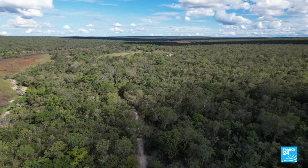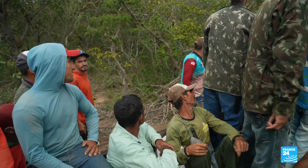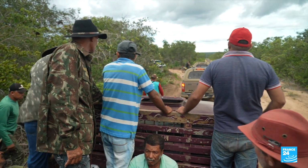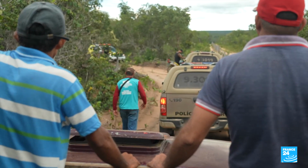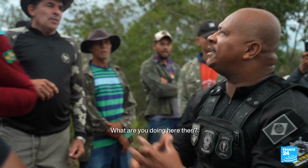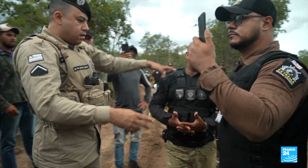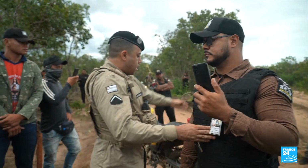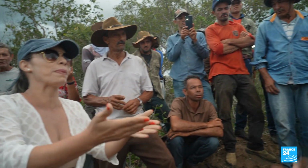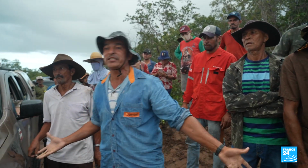On the way back, when the danger seems to have passed, our convoy is stopped. Those blocking the road work for a private security company suspected of having attacked the community. They're employed by the Bandeirantes farm, one of the farms accused of land grabbing in the region. There have been attempted homicides when they come to their land. We are forced to leave every time. You treat us like animals. It's a lack of respect.